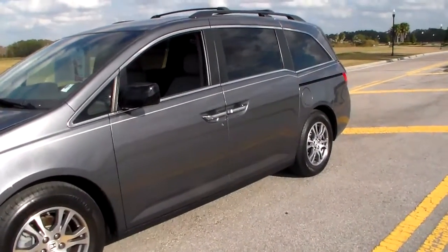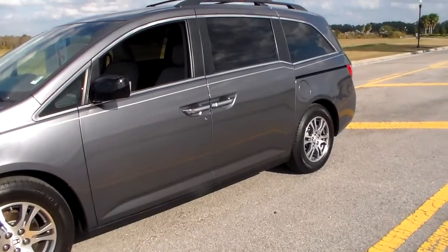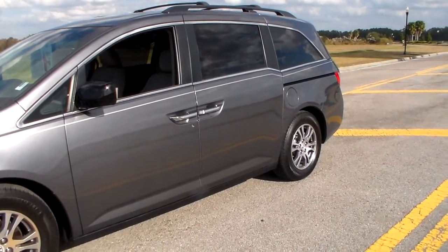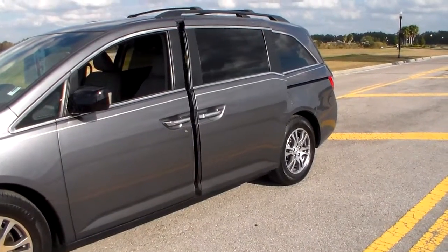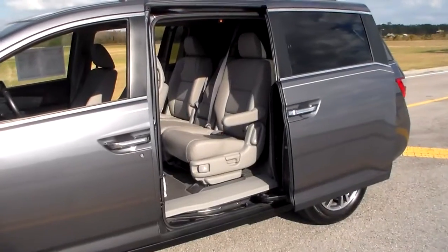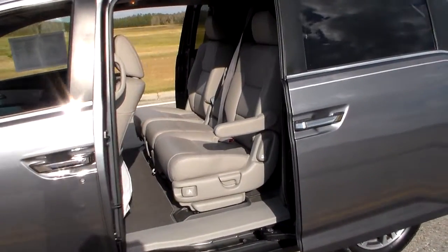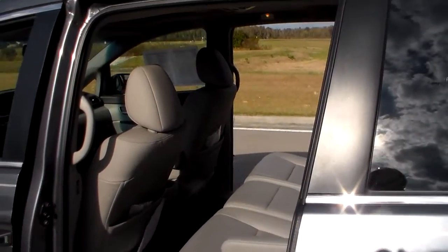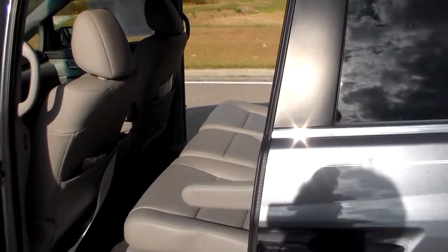This particular vehicle does qualify for our lifetime warranty on the engine and transmission. As you can see, it does have the power doors here from the remote. Nice and easy access. This is an 8-passenger. Also does have your DVD system. Clean vehicle. It is a one owner with zero accidents.